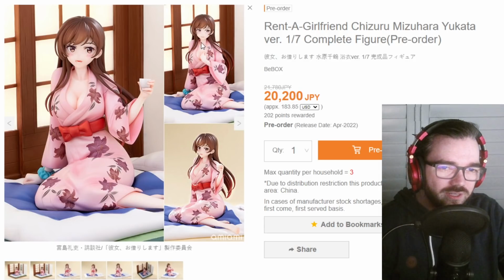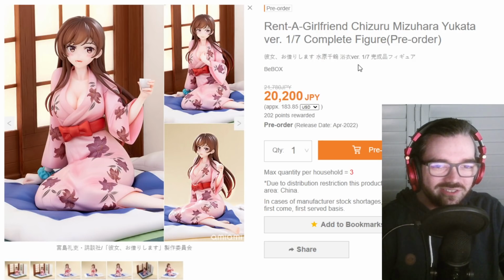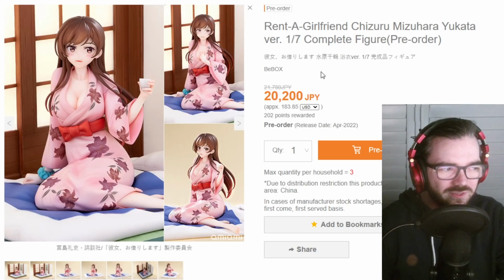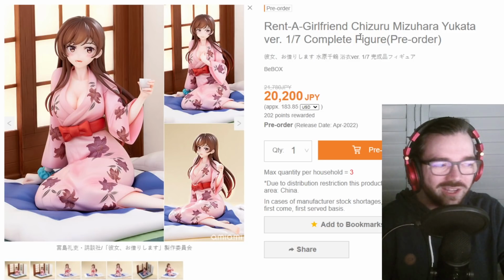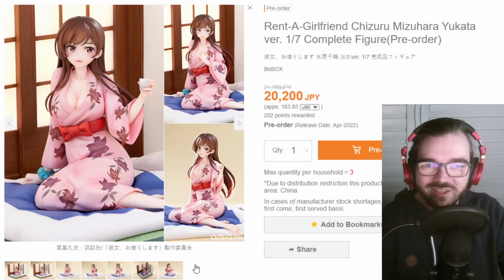It looks like she's got a different faceplate and definitely a different arm placement there, which adds a little bit of customization, but probably not enough to justify the extra parts, in my opinion. With B-Box seemingly being pretty new, I think it's a bit of a gamble to jump in for $200 on this, but if you want to take the gamble and you love Chizuru, there she is.